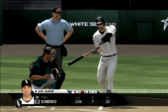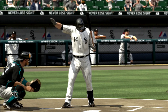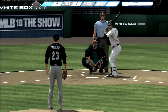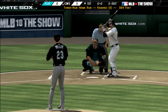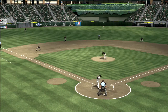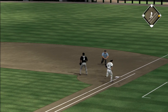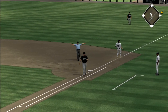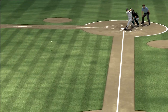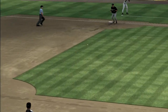Paul Konerko will stand in, looking to extend his modest 6-game hitting streak. First pitch on the way. And the first pitch is bounced on the ground to Ramirez at short. And the throw is dropped at first. Throw not in time as he's able to leg it out. Don't know quite what happened there. Looked like this was going to be an easy play, but he just kind of short arms it over to first, and that'll go as an E6.